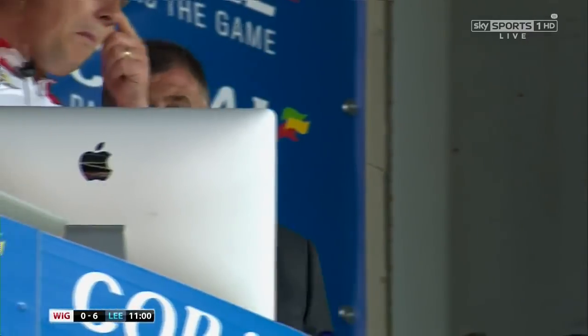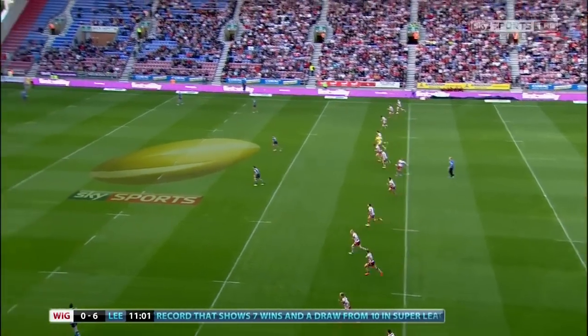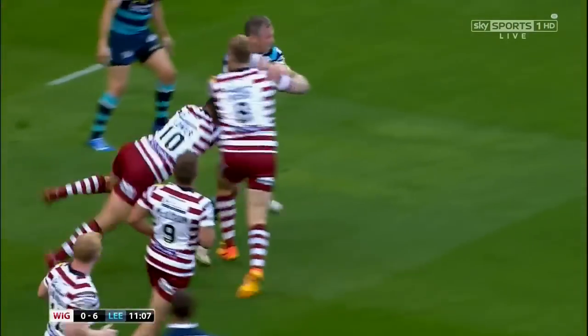I found my eyes drifting out to Leeds' left edge attack. As the ball was being played, I was looking at the setup. I was wondering why Callum Watkins wasn't pushing himself out wide. I took my eyes off the ruck. So did the Wigan Warriors. Paul Ayton certainly didn't. Stay and take care of the ball is the lesson.